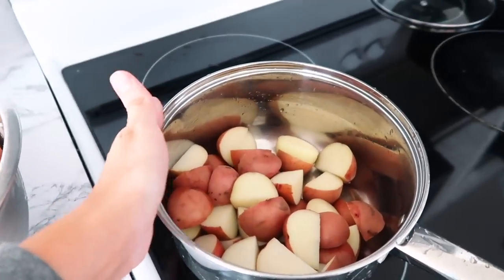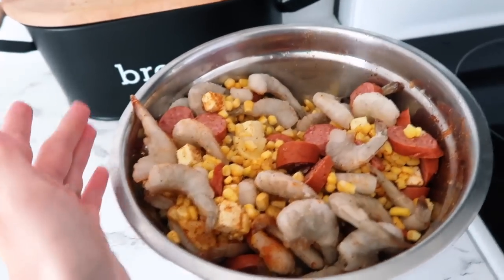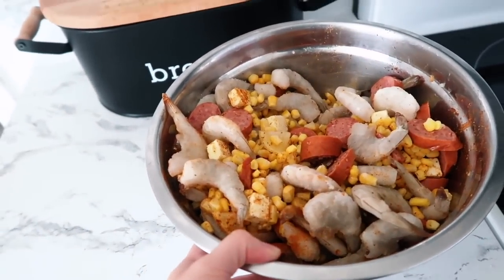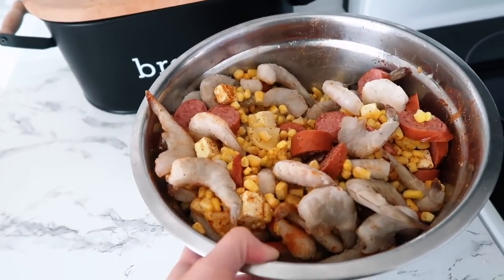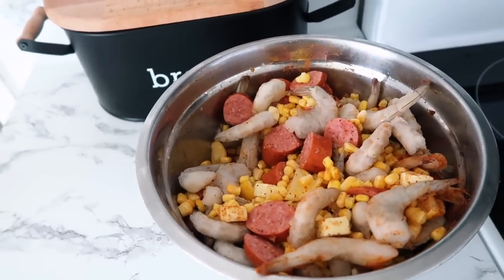I ran cold water over the potatoes, so they are pretty much cooled down, and now I have got this, and I am pretty sure that this is gonna have to go into 2 gallon bags. I don't think it's gonna all fit in one. So I'm gonna pull them out and get this stuff in the bag and in the freezer.